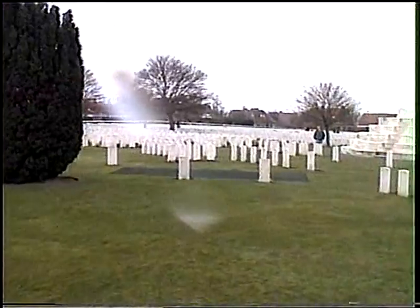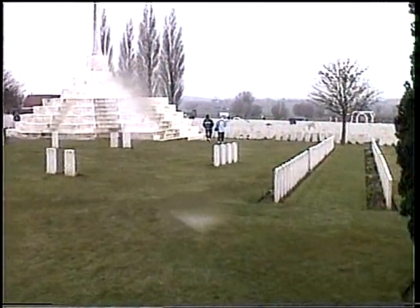This is the biggest British war cemetery in continental Europe. Just outside Passchendaele. So this is the first of 3 monuments for the Queen's Regiment and all the people from the Queen's Regiment who died here. There's 2 more around the corner.